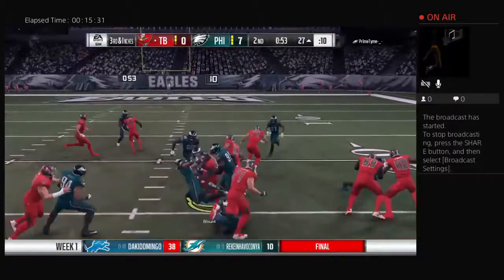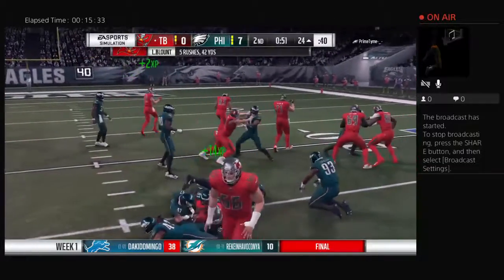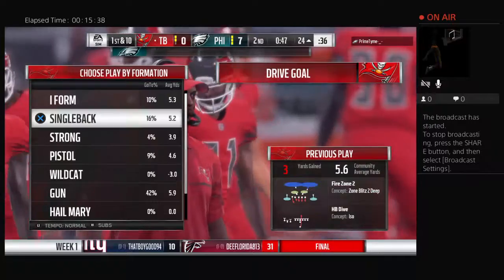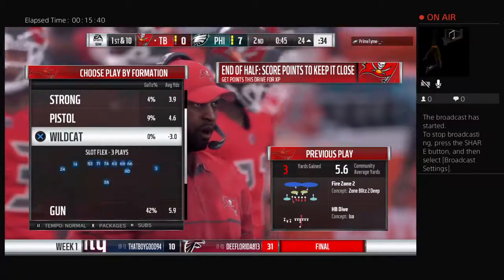They'll run again with Blount. So he fought off the tackle, and that effort gives him the first before he's brought down. Give him 3 yards and a fresh set of downs.